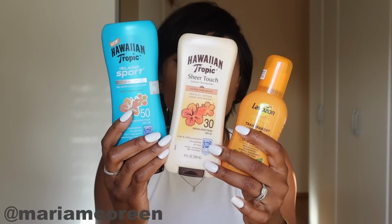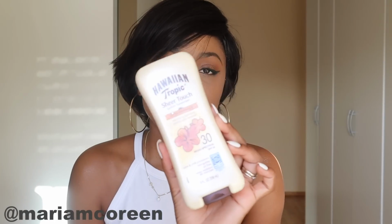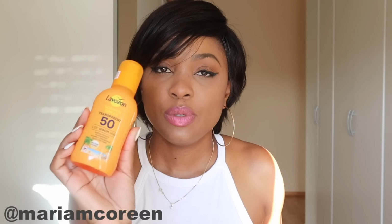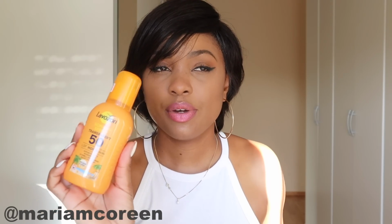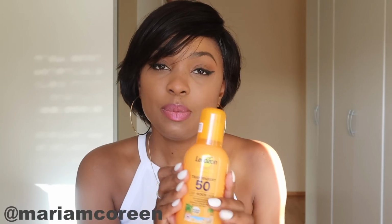So the last but certainly not the least of these products, which is a definite must-have around summertime, is sunscreen. And these are my go-to sunscreens at the moment. These two are from Hawaiian Tropic. This one is SPF 30 and this one is SPF 50. So these are just like putting lotion on your body, and I really like this formula, and it also has a nice scent. And this one is from Novo Sun, and it is a transparent liquid spray-on formula, and this one is SPF 50.